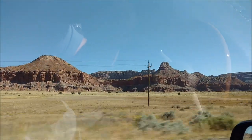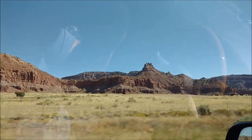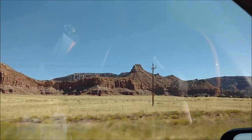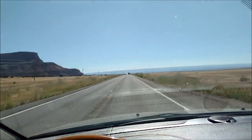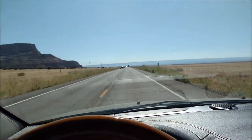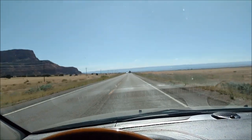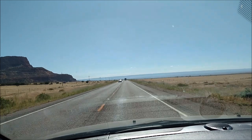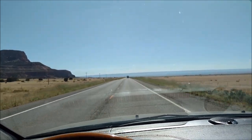But check out the scenery, guys. Really, really pretty out here. Not too hot yet, only 86 degrees, but we're up at about 5,000 feet right now, so a little bit up in elevation, so it's a little cooler. Very beautiful day. So stay tuned. We're going to show some clips along the way until we get there. See you there.